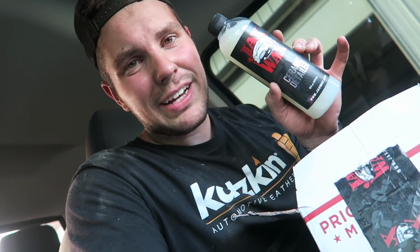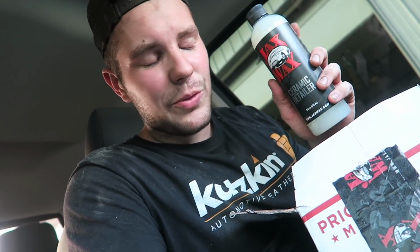They sent over the Shield shampoo, which is used to clean and maintain vehicles that are ceramic coated. And they sent over the ceramic detailer, which has a little bit of the ceramic coating in it. So every time you need to spot detail, you're reapplying a little bit of the ceramic coat. Thank you to the guys at Jax Wax for hooking us up with this.